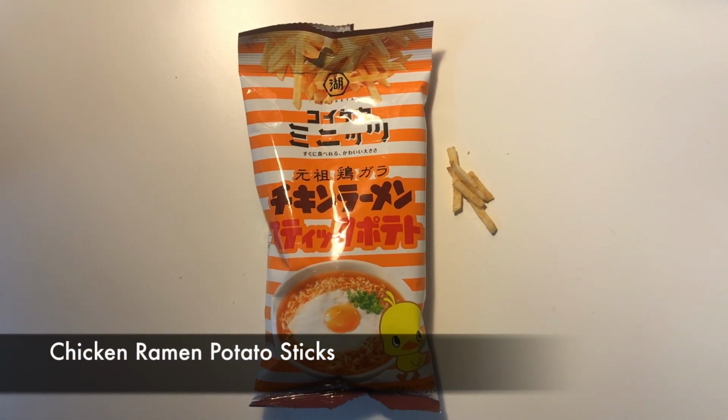Here we have chicken ramen potato sticks. You can see, lovely design. I like the little ducky on there. Much easier to open bag than the Frito-Lay. Smells like a typical potato stick. Very small. That's ramen. That's straight ramen. It's the chicken ramen dust just put on potato sticks, which is really good. Really good. I gotta have a lot of these.